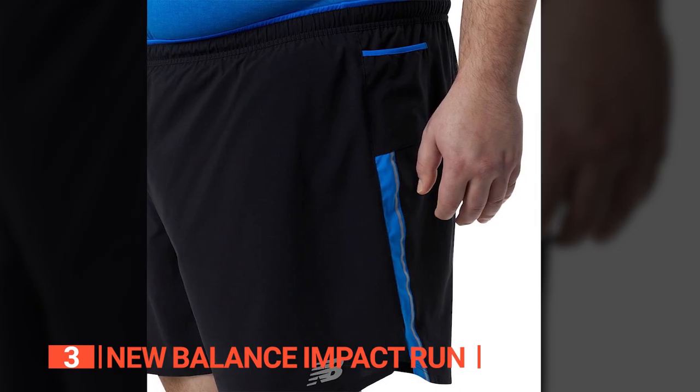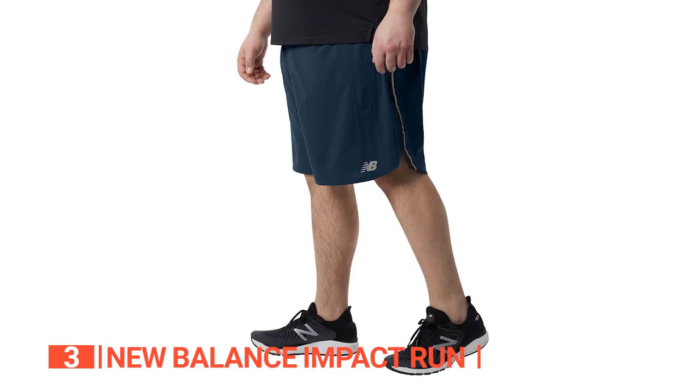To top it all off, it also comes with quick access drop-in pockets for small items and a zippered pocket for your essentials like keys. Overall, you can say that this pair of shorts is a must-have for anyone who enjoys outdoor activities.